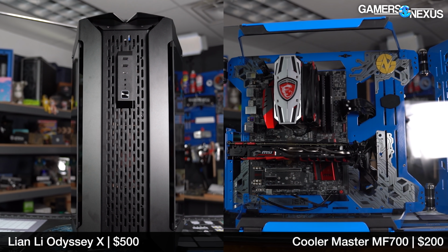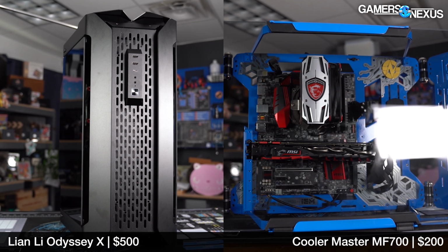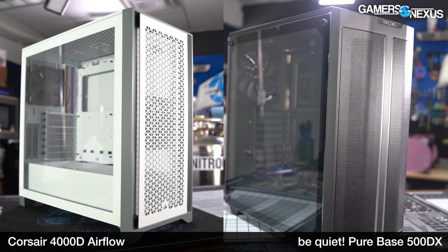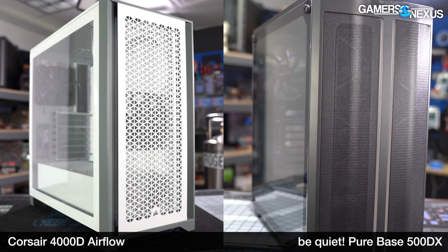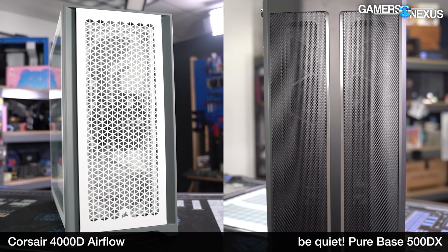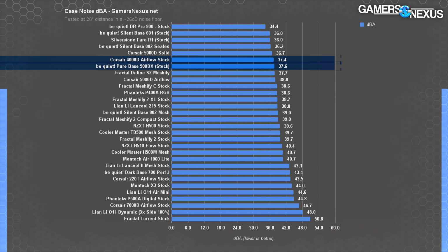We hated one of those cases and we strongly disliked the other, and you can use your imagination on which is which. We aren't giving this award then to either of those cases because we prefer to give complimentary awards to cases that we don't hate, like the Corsair 4000D Airflow and the Be Quiet 500DX. Earlier this year, we highlighted the newer 5000D non-airflow as a contender for this category as well, but the former cases achieved better thermal results at approximately the same noise level: 37.4 dBA for the 4000D Airflow and 37.6, which is within error, for the 500DX. We also do noise-normalized thermals, but we'll talk about that next.